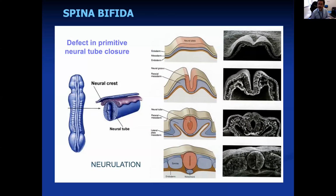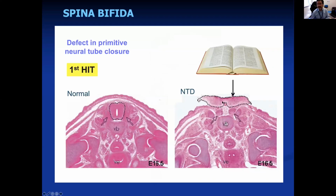After 4 weeks of gestation, in the embryo, there is the normal process of the primitive neural tube to close and neurulate, and this is the normal thing. But if this is not happening, we have an exposed spina bifida. So we have an open spinal cord like a book, okay? This is the normal, this is the open, exposed.